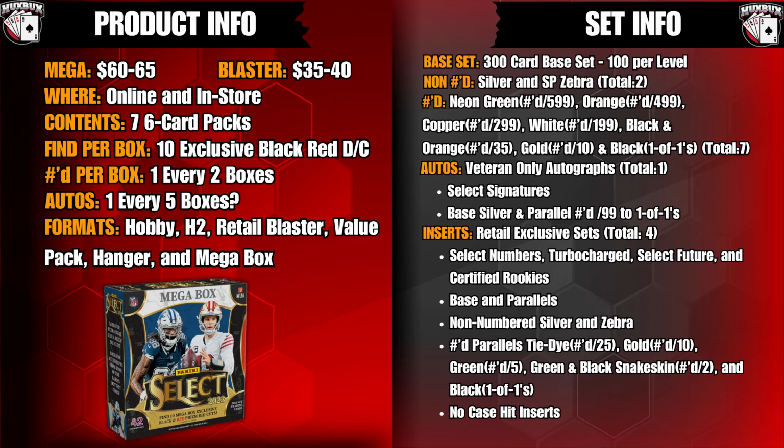There's a healthy amount of numbered cards in Select Retail for the Mega Boxes. Just as in the blaster boxes, there are 7 numbered parallels. Those are neon green to 599, orange to 499, copper to 299, white to 199, black and orange to 35, gold to 10, and black 101s. It should be noted all base parallels in Select Retail are die cuts. Insert sets come in at 4, and those are Select Numbers, Turbocharged, Select Future, and Certified Rookies. Those are all retail exclusive.